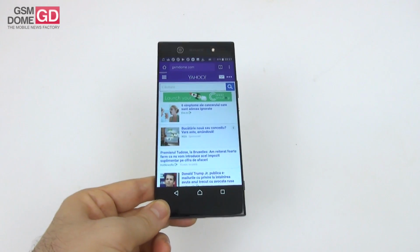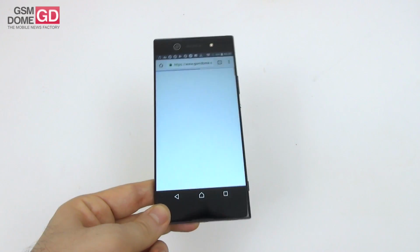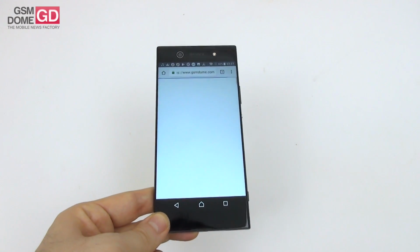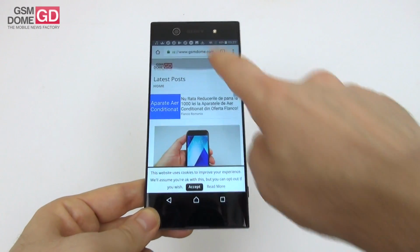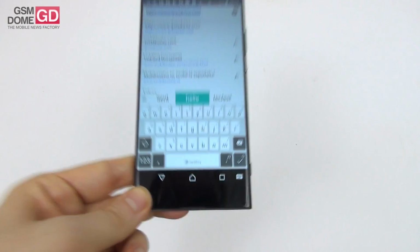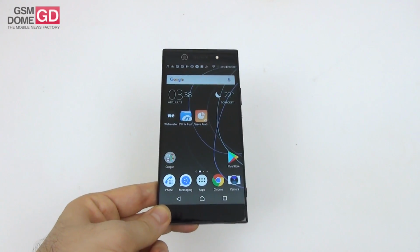Here we go, gsmdom.com. Not the best speed in the world, which is also confirmed by the Vellamo and SunSpider results we achieved. Here we go, browsing, and input is done via SwiftKey with a swipe-like movement included. Now, on the connectivity front, we are fully featured.